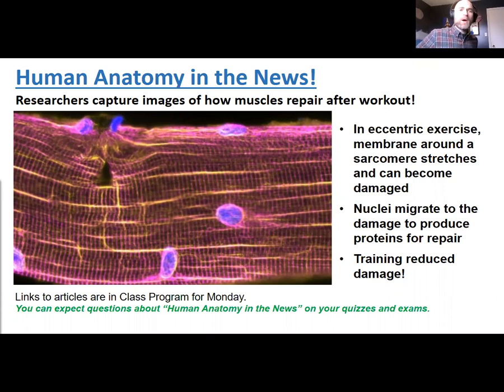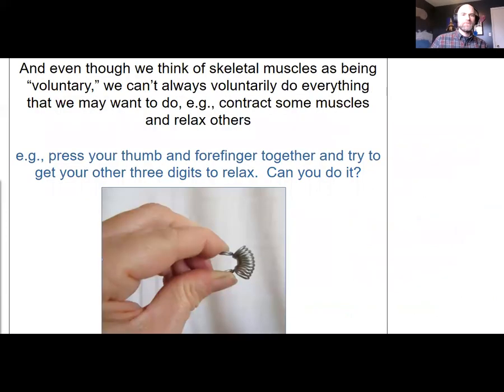And while we're talking about skeletal muscle, I want to refresh your memory that skeletal muscle is often referred to as voluntary muscle. But there are limitations on what you can do with voluntary movements because of the way these muscles are linked and because of the way the different attachments are linked. A great example of this is just using your fingers. You can all do this experiment at home. I have a little clip right here I'm going to grab to do this. Where did I put that little clip?